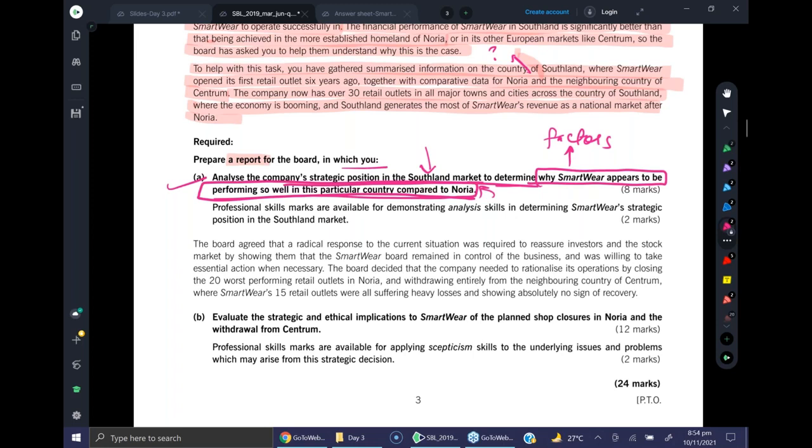And how do I know that? Please read it with me again. Analyze the company's strategic position in the Southland market to determine why Smartwear appears to be performing so well in this country. So there must be some positive going on. That's why we are successful. That's why we are performing so well. Can I say there is something negative, that's why I'm performing well? So guys, it's positives mostly.